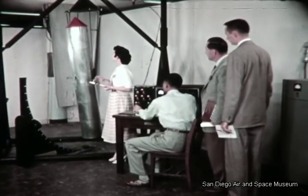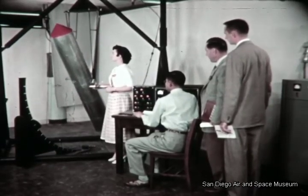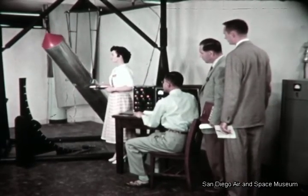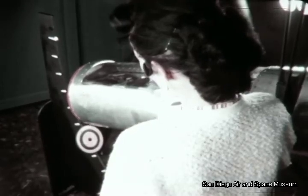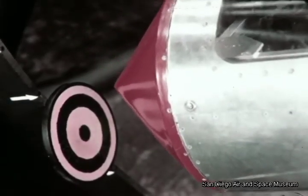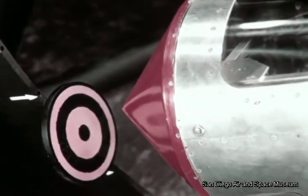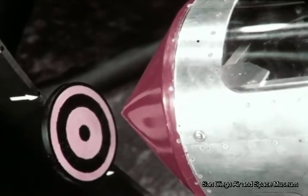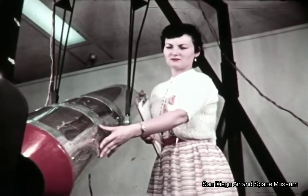Here we see a full-scale laboratory model of this robot directing the suspended warhead model into a preset arbitrary attitude. Note that it is undeterred by any sort of outside disturbance.